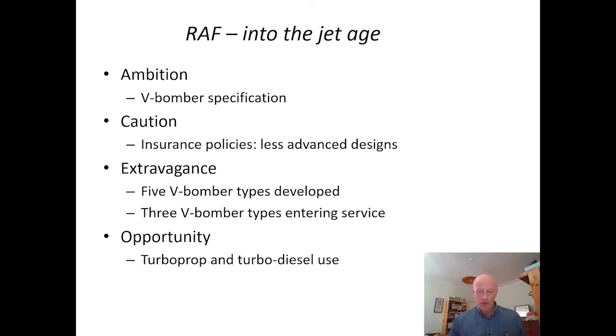As well as the exploitation of new technologies such as jet engines and swept wings, there were also technological opportunities that were not taken up, namely the use of turboprop forms of gas turbine engines in combat aircraft and the use of a particular turbocharged diesel engine project.